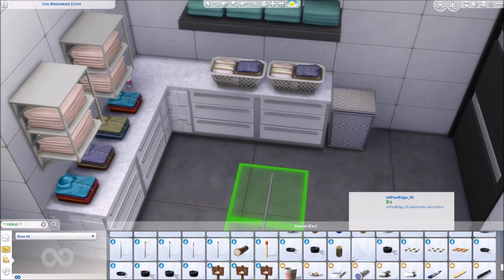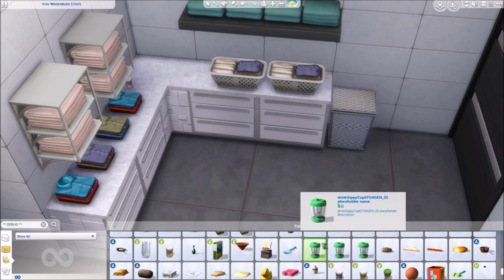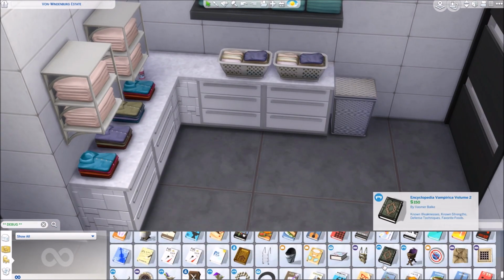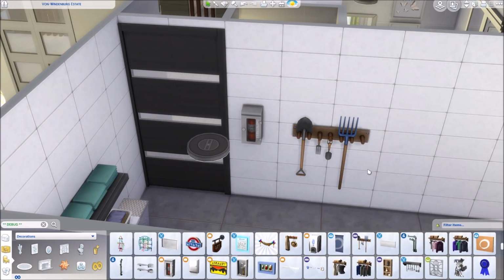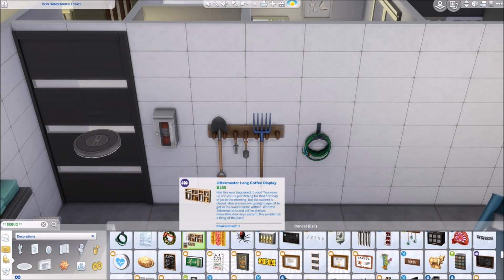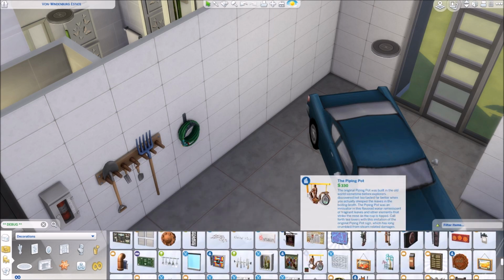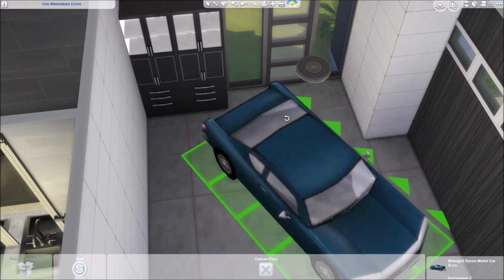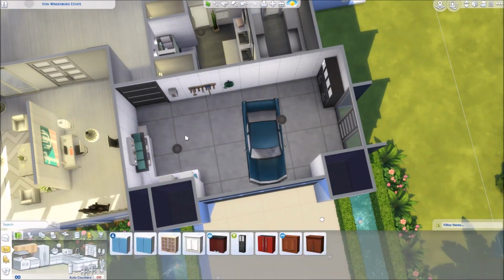I saw multiple topics about that on the forum, and I see it come by once in a while on Twitter, so I have a feeling that they are coming. And when they do, the only thing you need to do is place a washer and dryer in this area, and you have your ready-made washing area, which is kind of nice. So I thought, let's add that in. It makes the house a little bit more realistic.